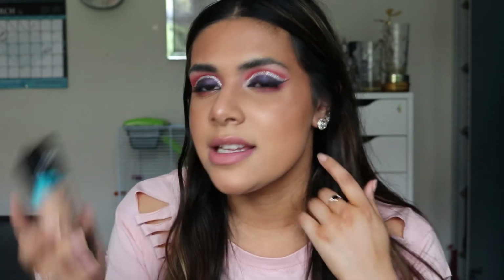Last drugstore favourite of mine is this guy. I didn't know whether to include it in my top 5 because I haven't actually been using this for as long as I've been using the other foundations, but it's the L'Oreal Infallible Pro Glow Foundation, and I have the shade Sun Beige, which is 208. This has definitely been in one of my favourites videos because I love this stuff so much. It's so good. It's kind of like the Fit Me, but it's just more dewy.